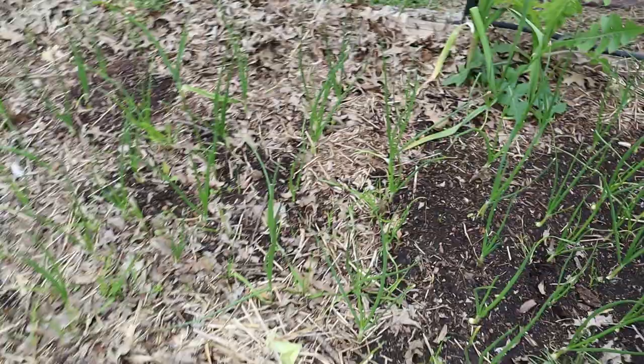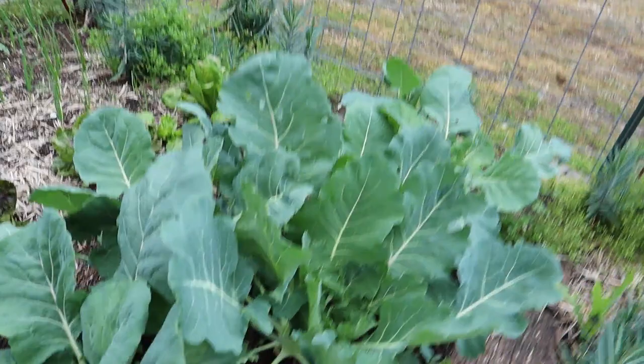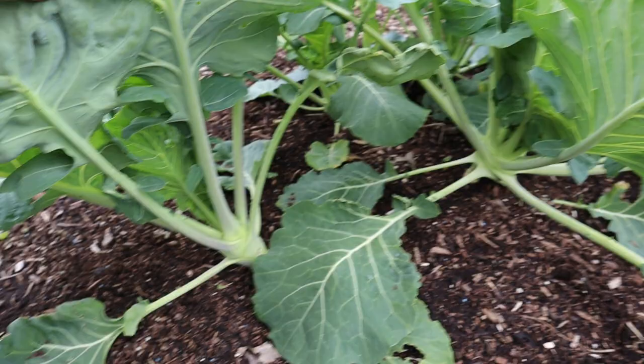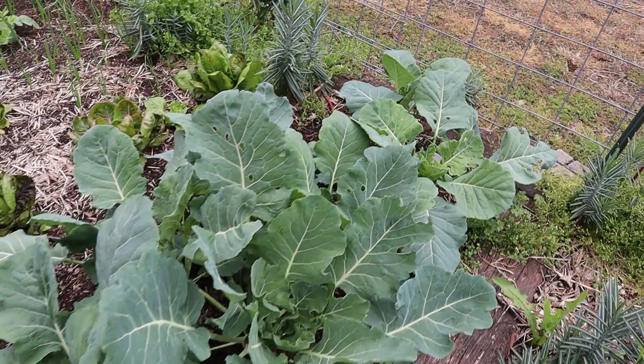So walking on over here, you will see we've got kohlrabi. And this big one right here, it's almost done. We've got probably 2 to 4 weeks left on it. And these others are slowly behind it. Last year we had 12. This year we've got 1, 2, 3, 4, 5, 6, 7 maybe. I did have a couple that died.